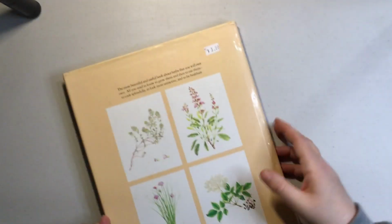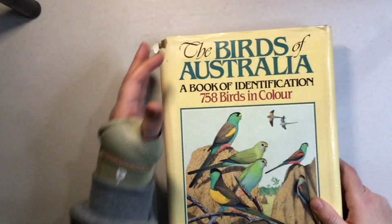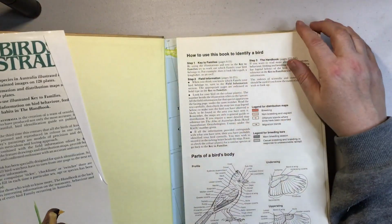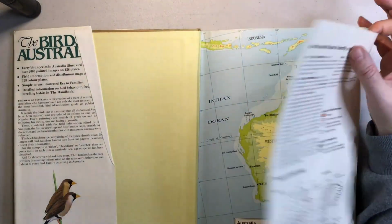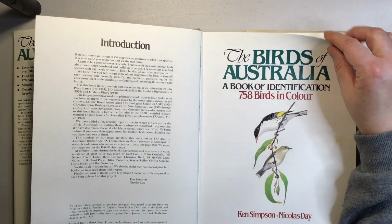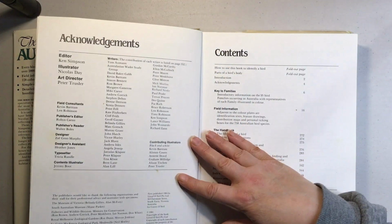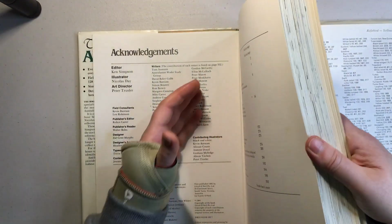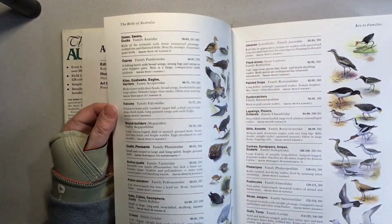And those ones you can fold the page and use or just cut them down. Lovely book. And then the last one is The Birds of Australia, a book of identification, 758 birds in colour. $19.84, and it's gorgeous.